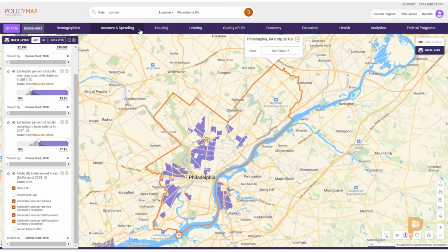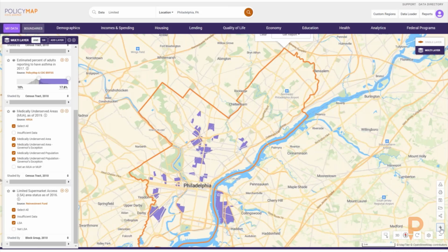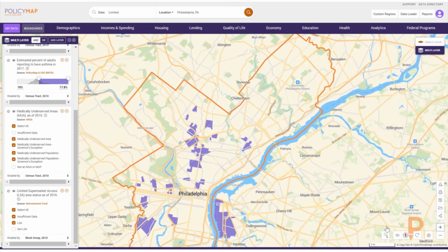So if we put on limited supermarket access, this is another categorical indicator. I'm going to say that I just want to see places that have limited access to a supermarket. So I'll take off "not," and now you see even fewer places. These places on the map meet all 5 conditions that we've set.